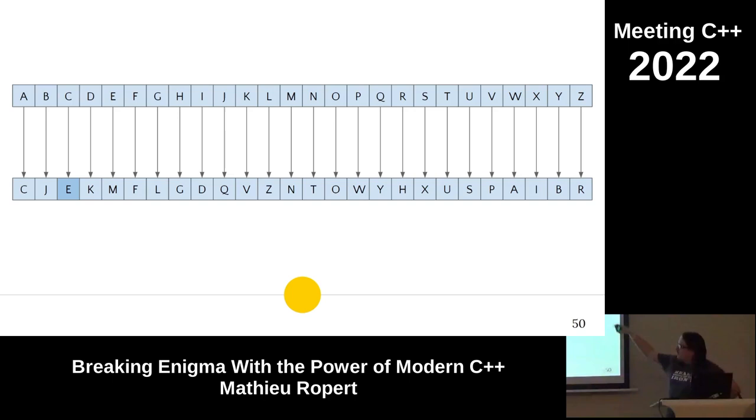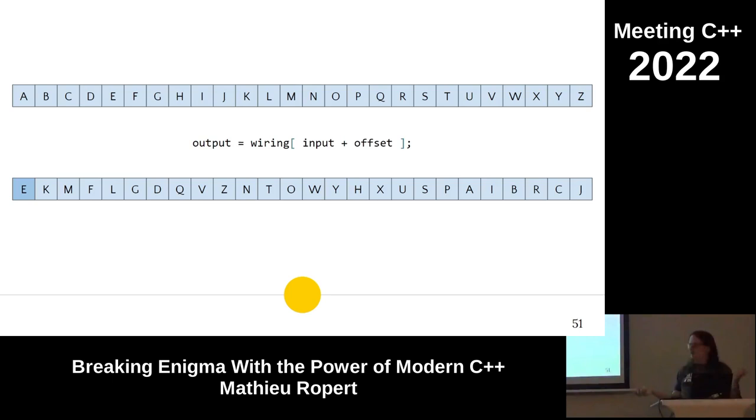So if you want to write it down as code, it sounds pretty easy at first, right? What is the output? Well, you take the wiring table, you take the input, from 0 to 25, counting from 0, plus the offset, which is the current position of the rotor because it keeps turning, and you get the letter out. That sounds easy enough, but there's a problem. You might go over or under, because you're adding a number from 0 to 25 to an offset from 0 to 25. So you might end up out of bounds. You will potentially go out of memory, so you can't do that.